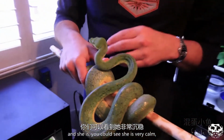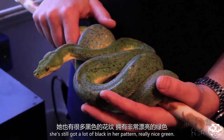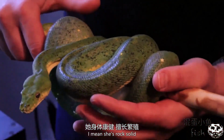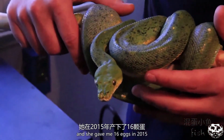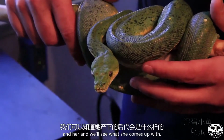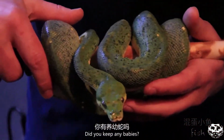You can see she's very calm. She's still got a lot of black in her pattern, really nice green. I think she's going to shed soon, so she's a little dull, but she's a great animal. I mean, she's rock solid, and she gave me 16 eggs in 2015, and I'm pairing her up again this year. Same pairing, so it's a repeat pairing of Dupree and her, and we'll see what she comes up with, but that's Ella.